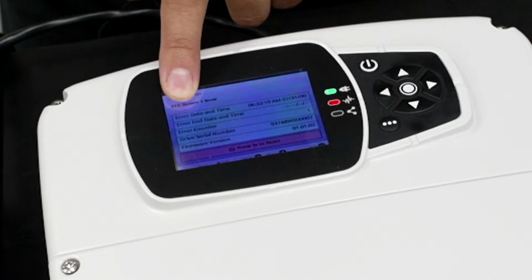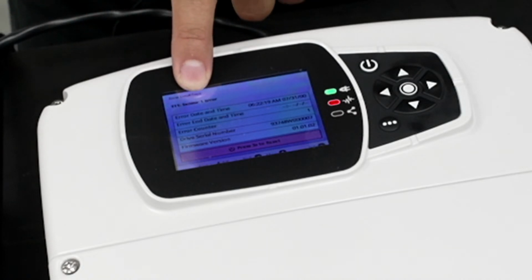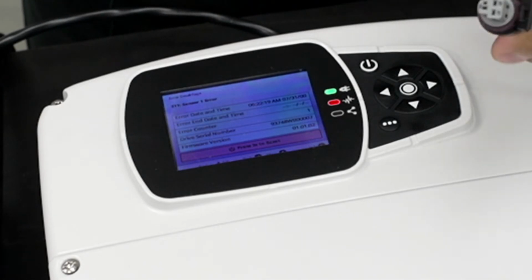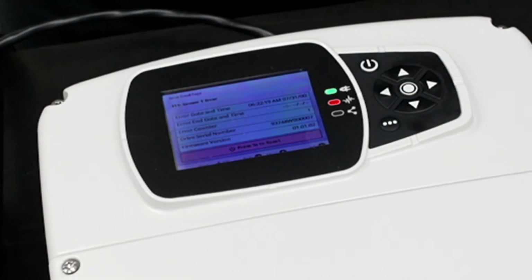So it's giving you the date and time of the error, what it is. Error E11 is a sensor 1 error. So as I mentioned, I don't have a transducer hooked up to this, so it's not getting that 4 to 20 milliamp signal. It's seeing 0 milliamps. So notifying you that there's something wrong with the transducer.